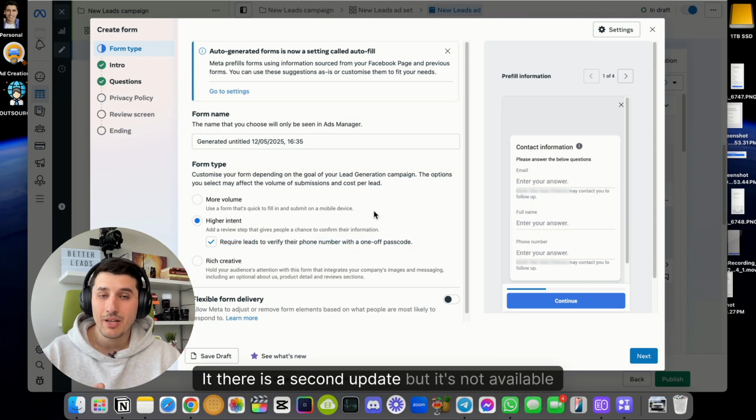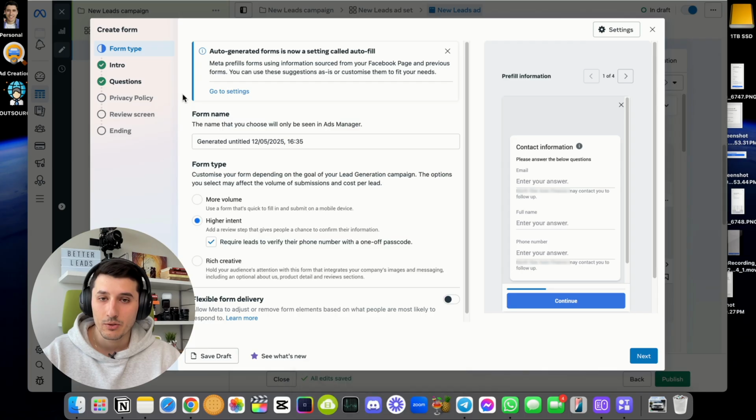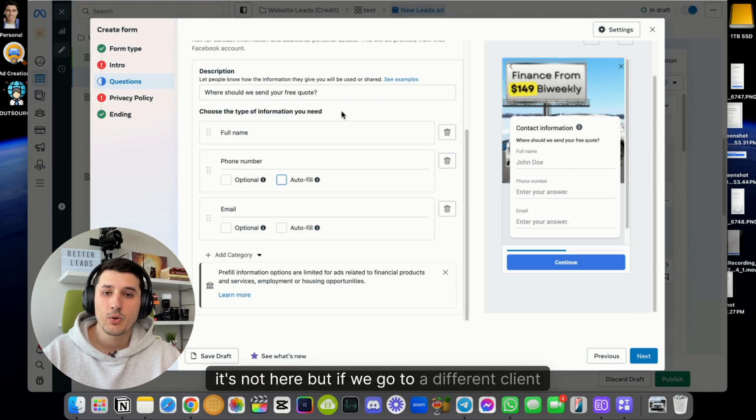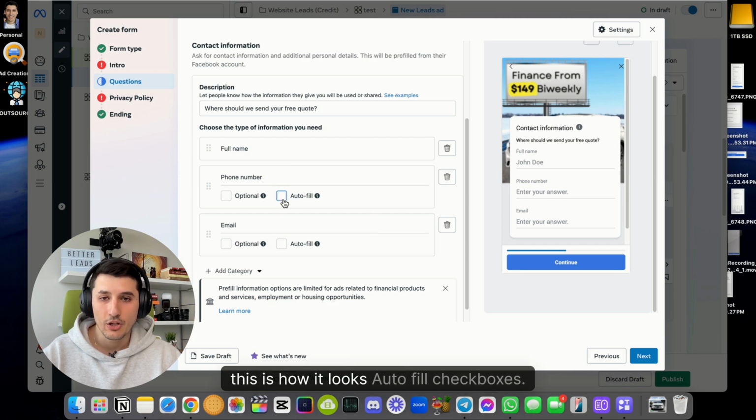There is a second update, but it's not available in this ad account. It's the autofill functionality. As you can see, it's not here, but if we go to a different client of mine, this is how it looks.